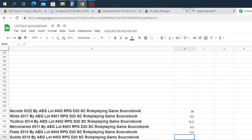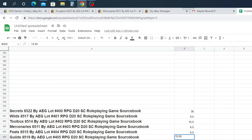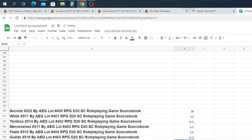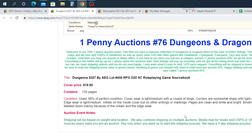Dungeons. Go to my spreadsheet. 1550. Go back to Dungeons, pick out the title, copy. Ooh, 1635 already. That's doing way better than I thought it would originally. So definitely not disappointed there. And this is 406. Paste. And 1:11. Let's see how condition on this.